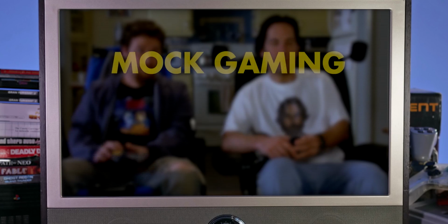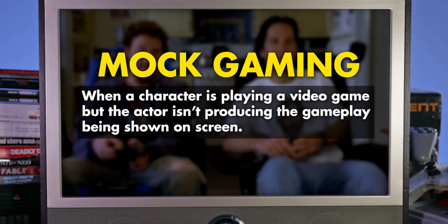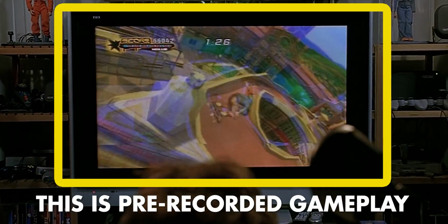So this is a great time to introduce a concept I like to call mock gaming. Mock gaming is when a character is playing a video game in a scene, but the actor can't possibly be producing the gameplay being shown on screen. Instead, they're showing either pre-recorded gameplay, or maybe it's all done with separate insert shots and the actor is never shown with the game in the same frame.